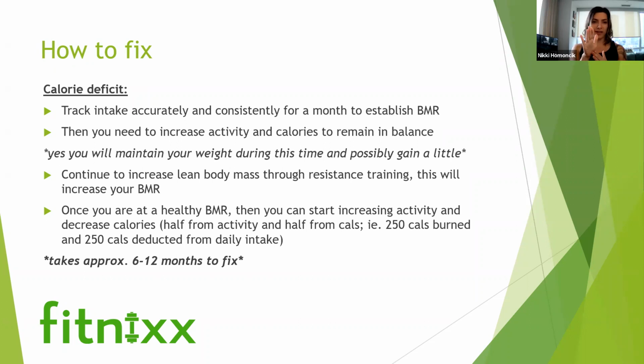So here are a few things that we go through. So tracking, like I said, track your intake accurately and consistently for at least a month to establish what your basal metabolic rate is. So if you're at a calorie intake where you're not seeing changes, that's your basal metabolic rate, which means you're not gaining, you're not losing. So however many calories that is now your basal metabolic rate. I will share a little bit for myself, as I got to a point where it was around 900 to 1,000 calories, and that was my basal metabolic rate, which is dangerously low because it's hard to get enough nutrients. So it took me a long time to fix that, and I'm going to share again how I did that. But your body adapts. That is what we're made to do to survive.